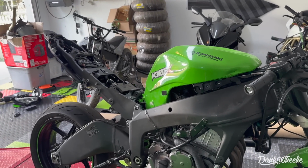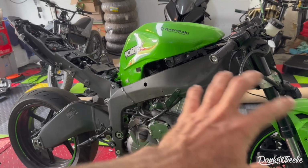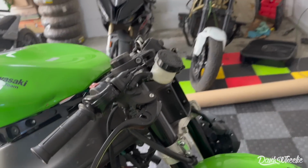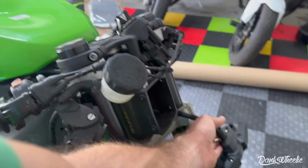I got this bike for an insanely good deal, 1,500 bucks. So basically a full fairing set, headlights, fairing stay. But the plus side is it's got some expensive parts still, like the gauge cluster. Only 2,000 miles on this bike.